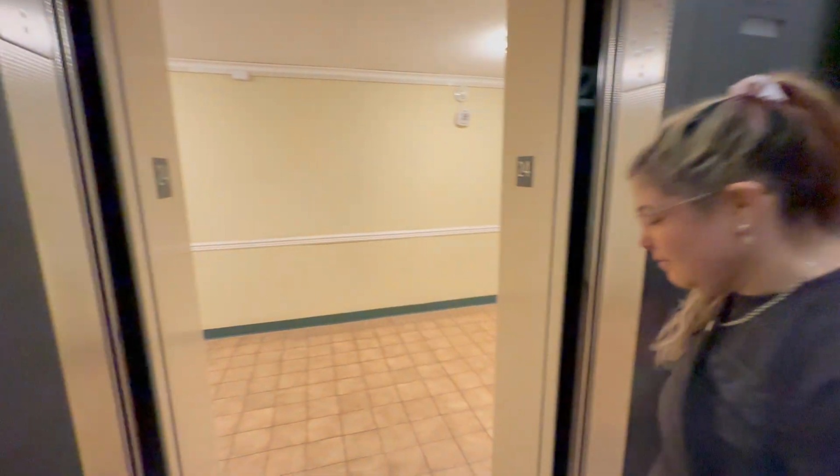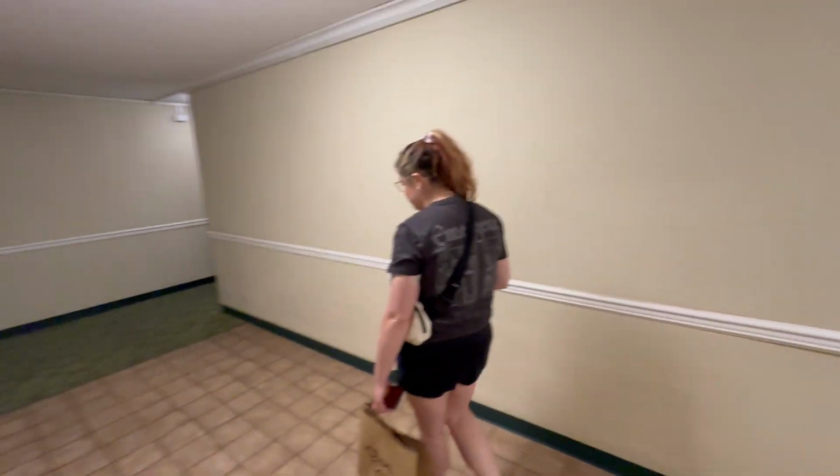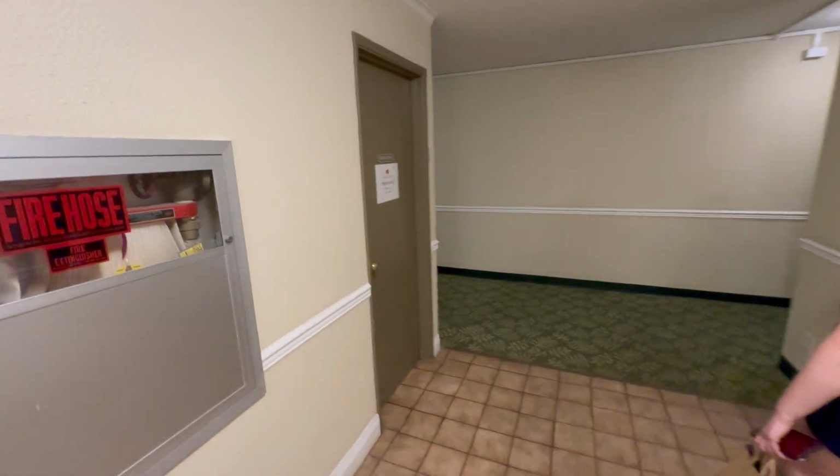This is one of the nicer elevators. The rest of them have like moving blankets all over the walls and stuff. It's really fancy. And let's show you this. So here's the hallway. There's the trash.